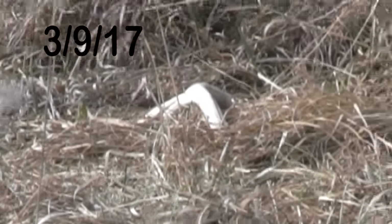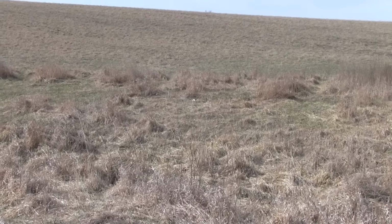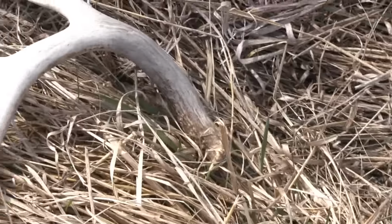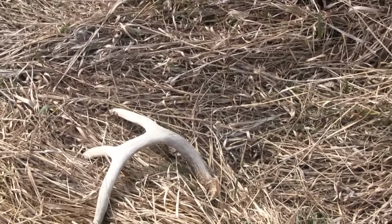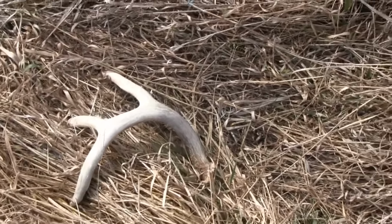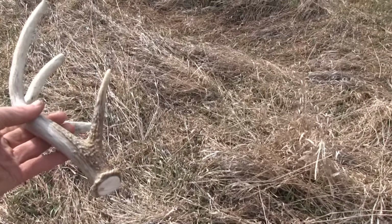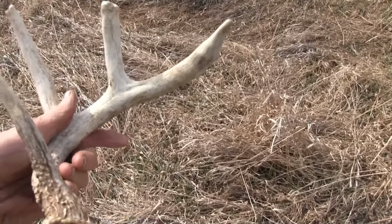Well, well, well. See that antler out there? I'm approximately about 24 yards. Now that looks like that possibly could be the match that I found yesterday, or the other side that I found yesterday. This would be a left side. I found a right side yesterday. So let's pick her up and see what we got. Yeah, I would say I think we found a match, and that'd be the first match I found all year, and maybe not. We'll just have to compare it when I get home.